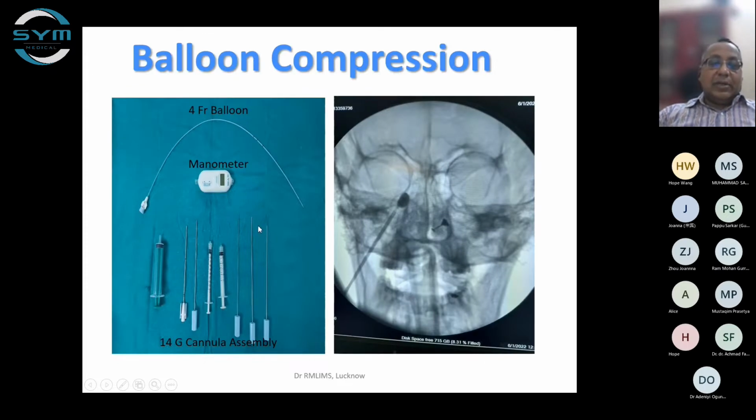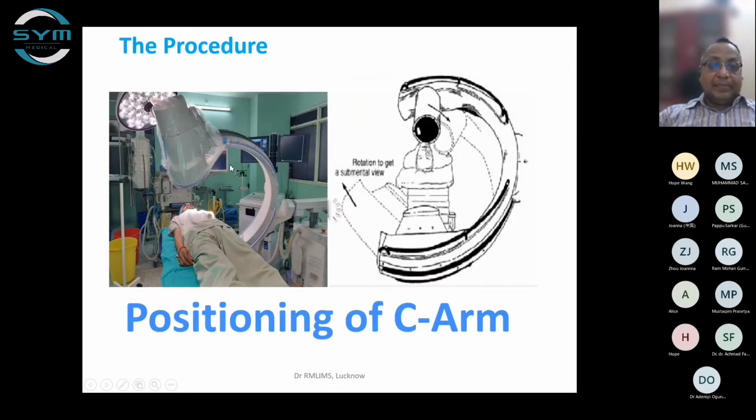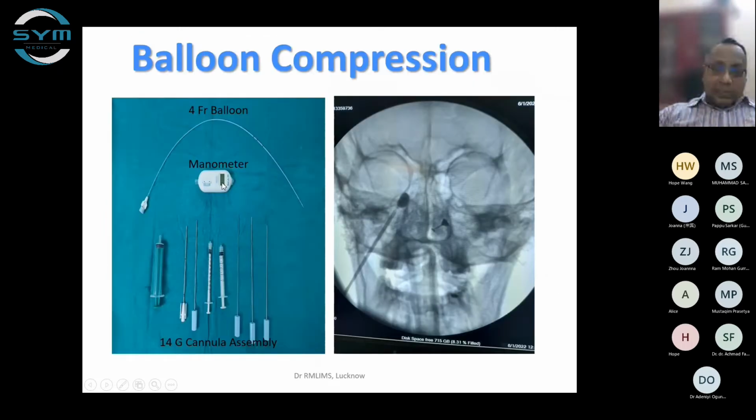This is the balloon compression assembly. It is quite simple. Here you can see this is a 4 French balloon. This is a manometer provided by the company, which is a new addition to our armamentarium, and now we can measure the actual pressure we are generating in Meckel's cave while doing the compression. And this is the 14 gauge cannula and assembly, and this is the dilator which we use through this cannula to make a smooth path for our 4 French balloon. And these are the syringes to inflate the balloon.